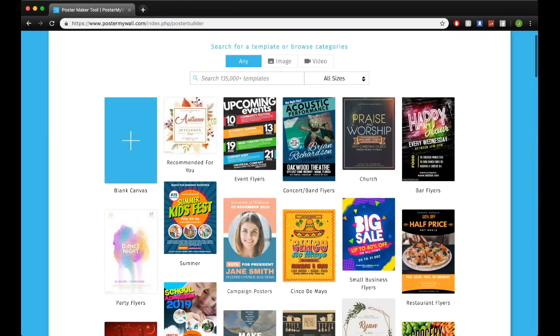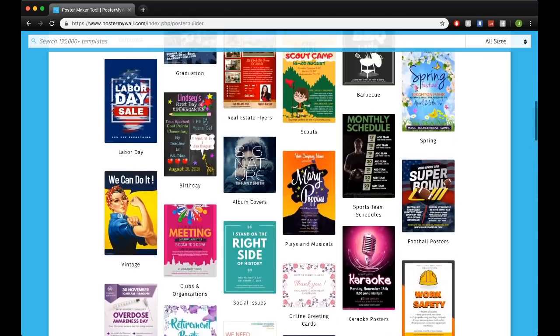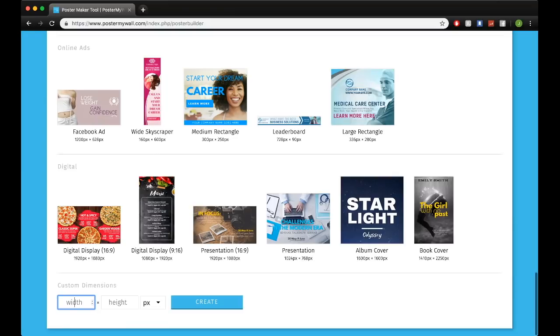So you can see here they have a ton of really great templates that you can use, and you can come through and you can fill them out however you want, whether you're doing a flyer, banner, promotional piece, whatever. I always start with a blank canvas, and I'm going to warn you now, I'm very quickly going to go through this because I've done it before.